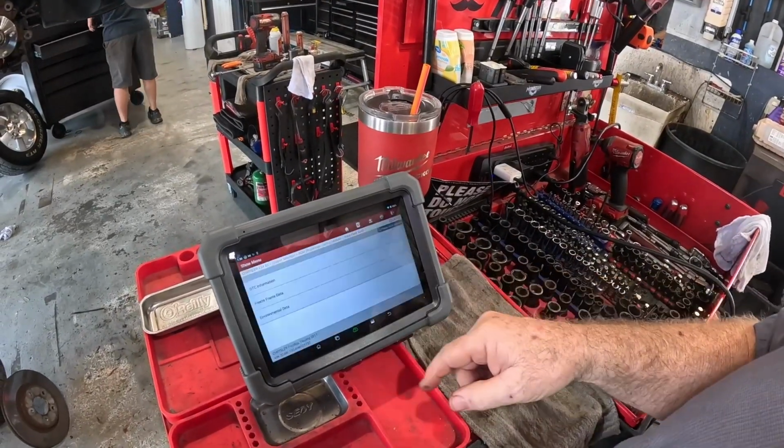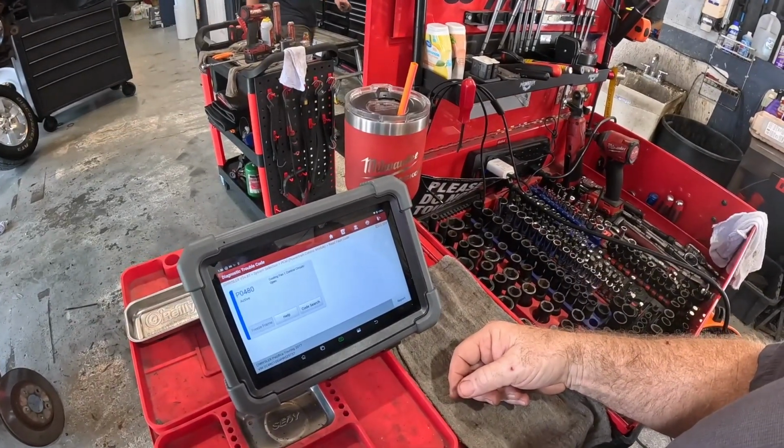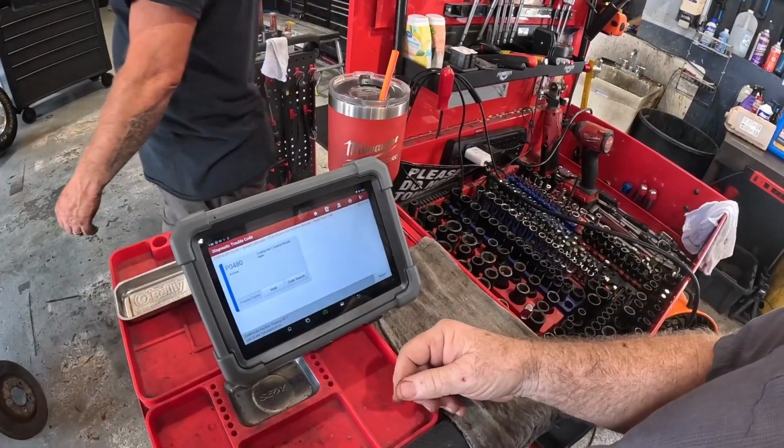Read the fault codes. Cooling fan 1, control circuit open. You know why? I didn't plug it in.